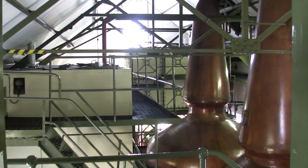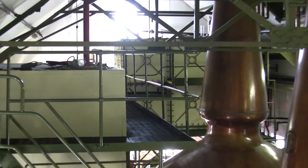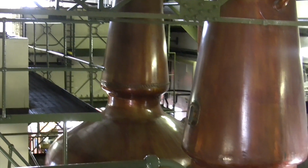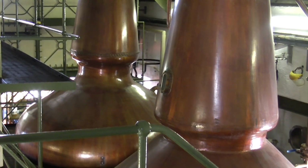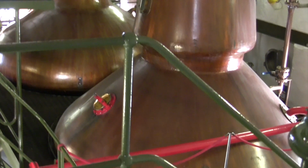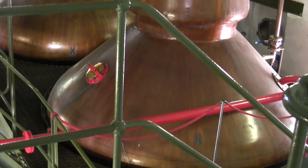Both of the stills are rather tall and are constricted at the neck just above the intermediate piece. This separates the alcohol better and the whiskey becomes smoother. If you want to know more about the shape of a pot still, follow this link to our website.